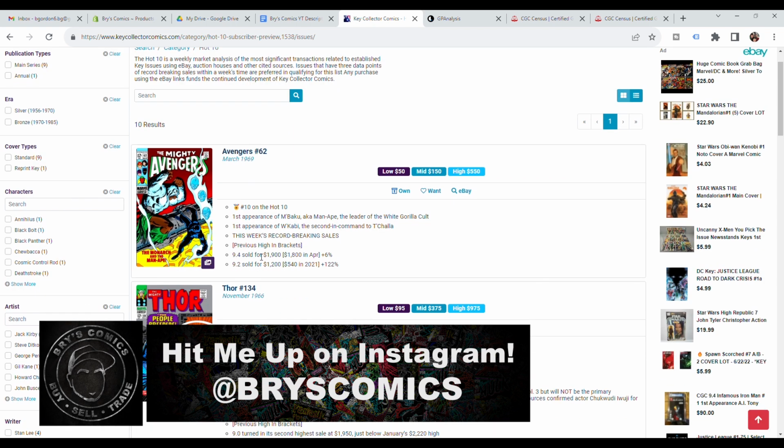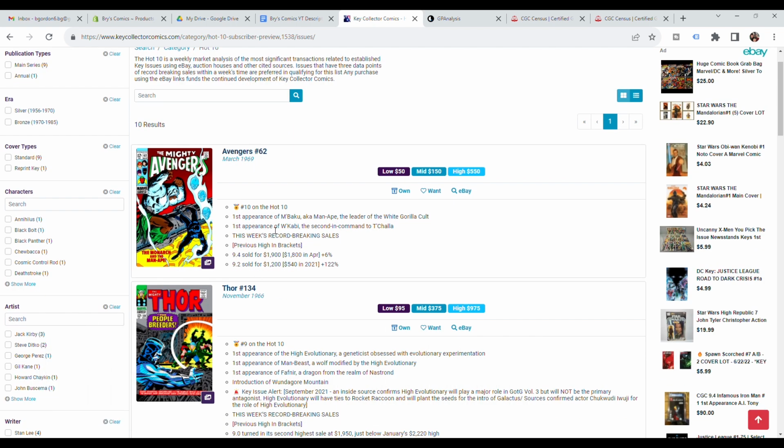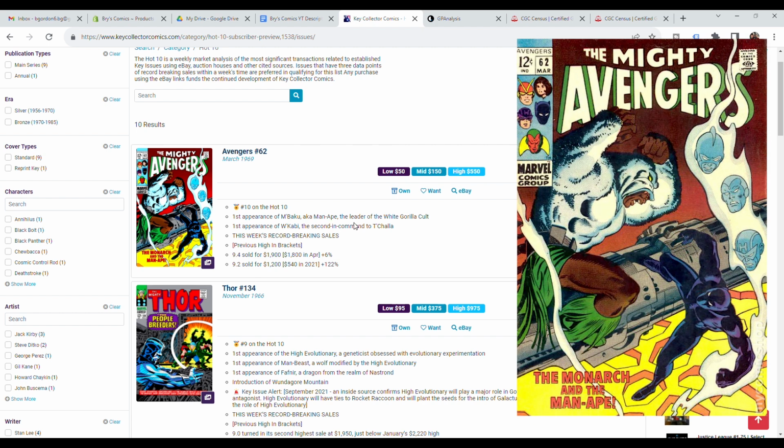Number 10 on the list is Avengers number 62, the first appearance of M'Baku, aka Man-Ape, the leader of the White Gorilla Cult, and the first appearance of W'Kabi, the second in command to T'Challa. There is all kinds of speculation going around about who is going to pick up the mantle of Black Panther in the next Black Panther movie. And the 2 people leading the pack are Shuri and M'Baku.